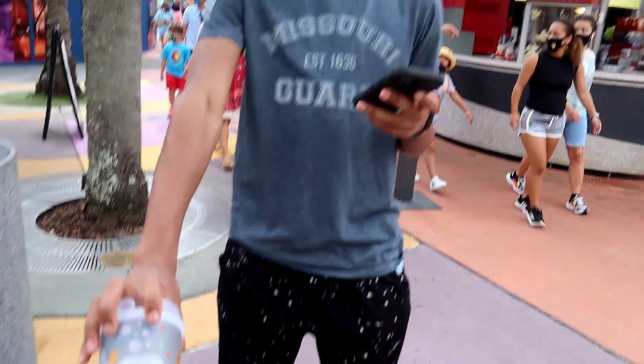Now, depending on what park you're in, you can always buy a refillable cup. We did that at Universal, we did that at Disney. You can have a refillable cup that you purchase as a souvenir. But if you've been to that place a couple of times and you already know what it's like, just take your own refillable water bottle.